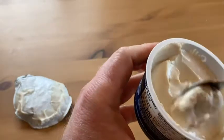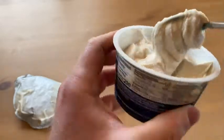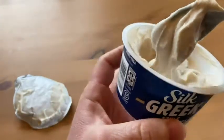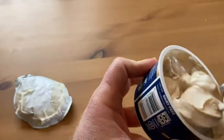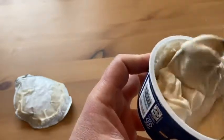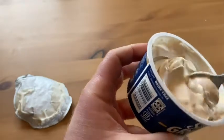Wow, look at the texture. Very, very Greek-like. I have already tried the strawberry version of this yogurt, so it's going to be very interesting to try this one. I feel like the texture here is a lot more Greek than the strawberry. The strawberry also has a nice texture, but maybe it's the color. It just looks like Greek yogurt.